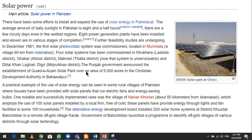In Nital Khan, Lagari, and Digri Mirpur district, the Punjab government announced the establishment of Qaid-e-Azam solar park over an area of 5,000 acres in the Cholistan Development Authority in Bahawalpur.